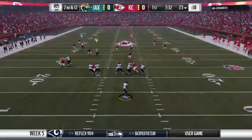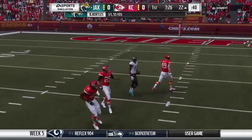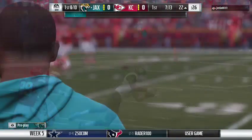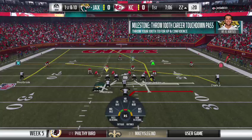A fake to Fournette. Now it's Bortles to throw. Looking long for Westbrook. It's caught inside the 25. It's a big play. Bortles to Westbrook. 55 yards. I'd have to say that whenever you see a good post route run, they do not like to let it end without the catch.